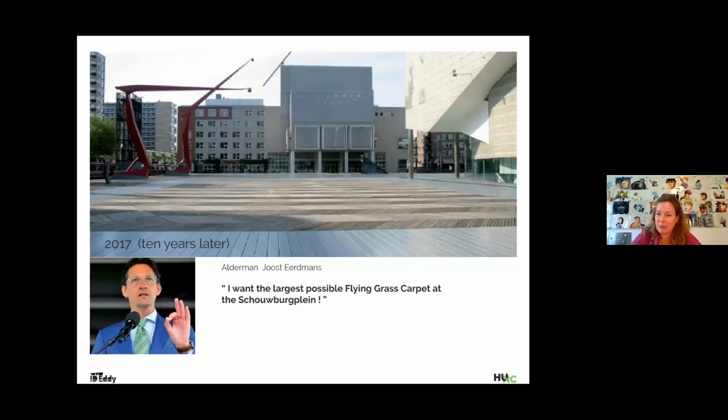And now I take you back to the Schouwburgplein, the big square in the city center, because the alderman whose idea it was to create pocket parks said, well, we also have a huge square in the middle of the city, which after 10 years still looked like this, still empty. And there had been lots and lots of renovations done at the square. The rims had been changed and adapted, trying to make the square more accessible, but nothing helped.